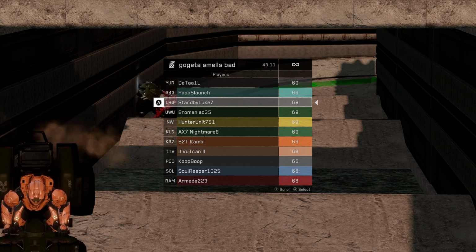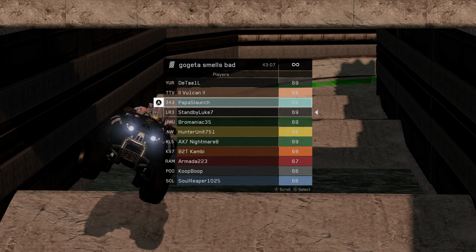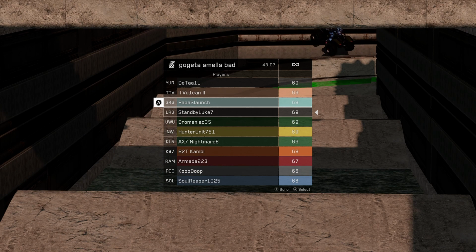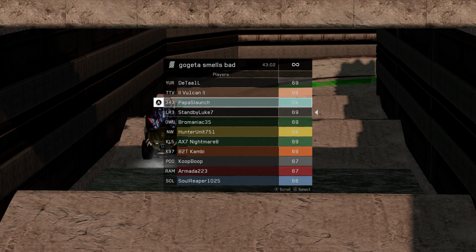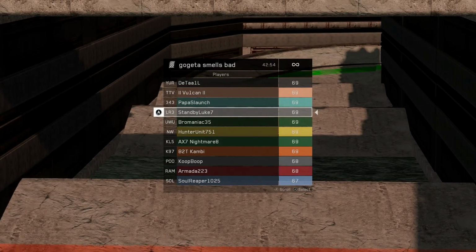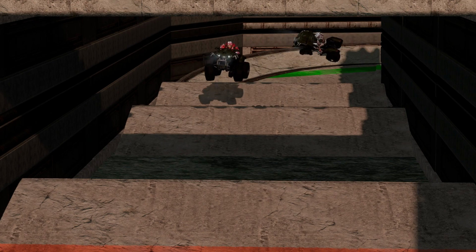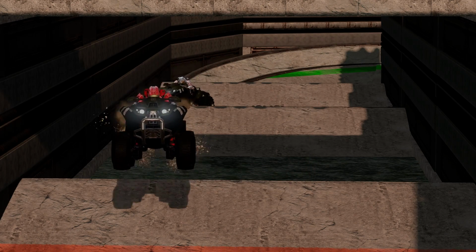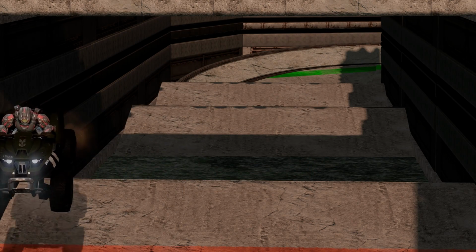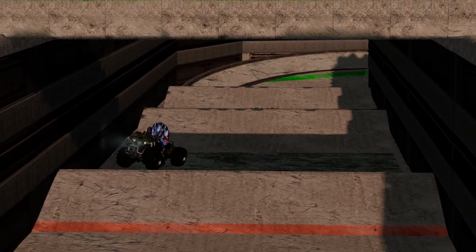Detail, with a bit of an off night here, going to take 4th with 39 points. But a really good recovery race at the end there, and still in a pretty good position in the championship fight as well. Obviously, some mulligan races in this one, but yeah, still in a very good spot. And then Blake going to take 5th, 35 points. 6th, Camby, 34. 7th, Hunter with 30. Vulcan, 8th with 27. Soul, 9th with 25. Armada, 10th with 22. Coop, 11th with 20.